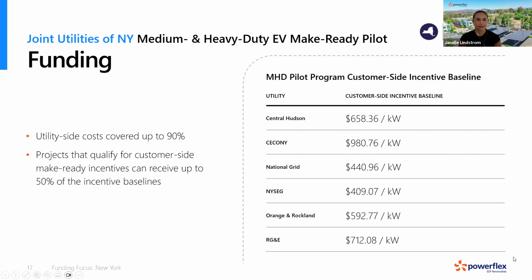Next slide, please. So now just to quickly go over funding. Again, utility side costs are covered up to 90%. And if your project does qualify for customer side make-ready incentives, they can receive up to 50% of the incentive baselines. The chart to the right just breaks down the incentive baselines by utility. And again, these are calculated by dollar per kilowatt. Next slide.